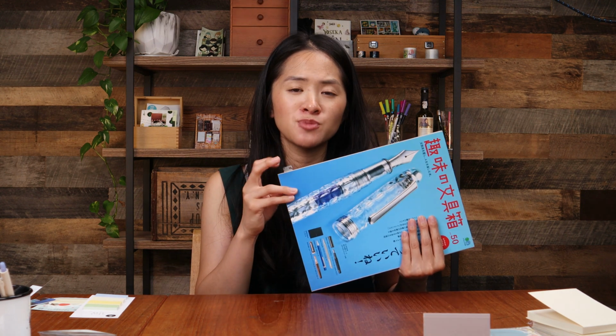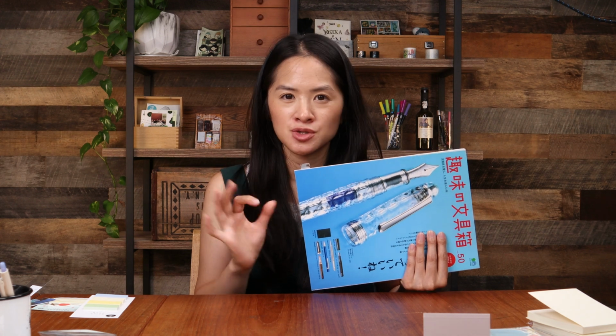And you can bookmark tab so many things. Like I really love to bookmark tab my planner. I think it adds so much functionality if you don't already have your index system tabbed out. Just add a few bookmark tabs to mark your monthly pages, your weekly pages, your note pages, and you'll find yourself reaching for those pages so much more often. And these bookmark tabs are essential for that.